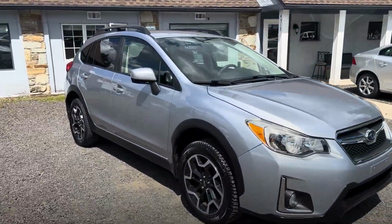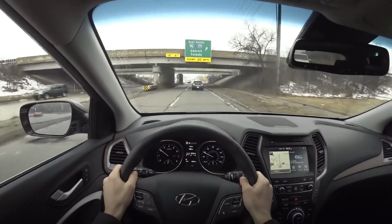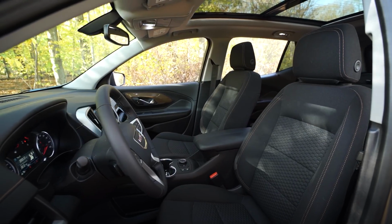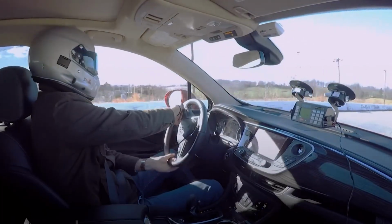And there you have it. 15 SUVs that seniors can buy without hesitation. From compact crossovers with easy handling to larger family haulers with comfort and safety in mind, these models prove you don't have to compromise between practicality and peace of mind.